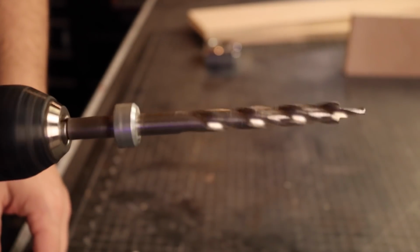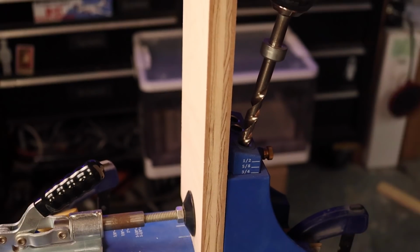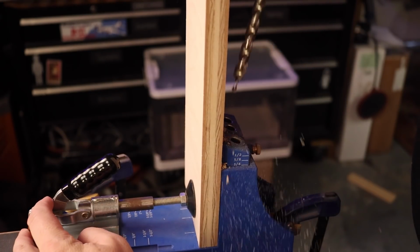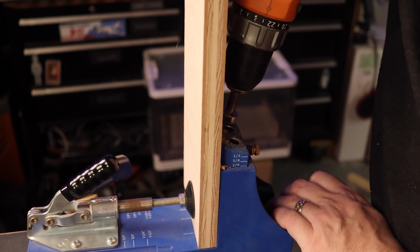So where are the greeblies? Where are the sci-fi elements? I hear you. What part of this project actually includes a bit of that sci-fi magic? Well, it's in the table base.